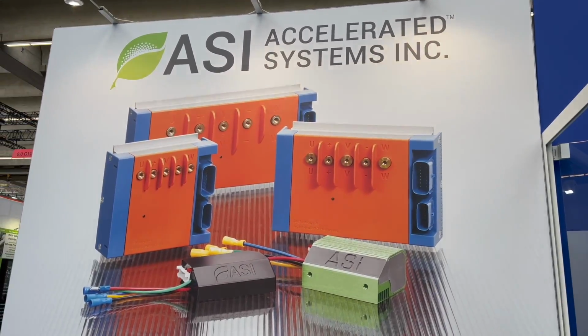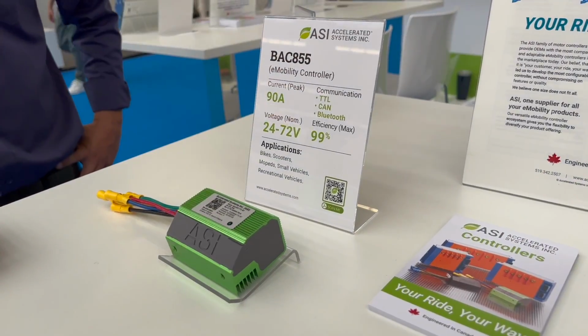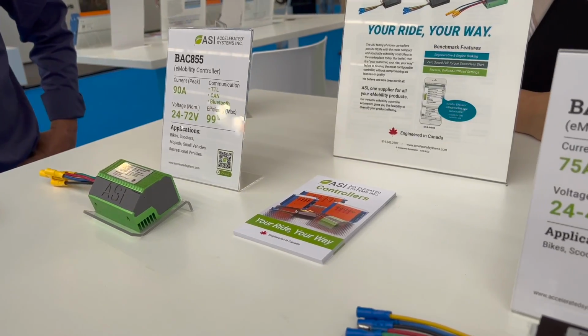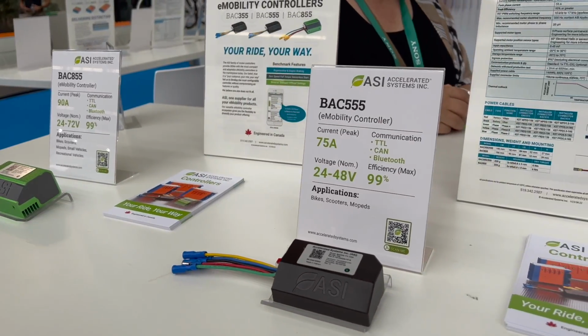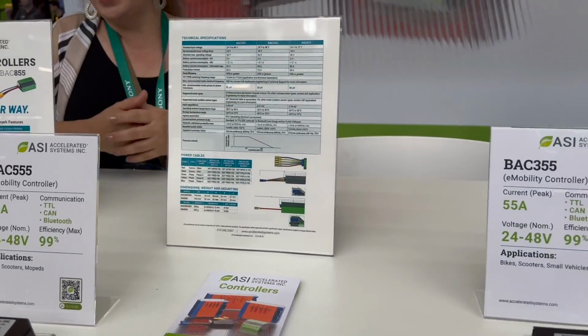Ever heard of Asi Controllers? These things are a favorite for high-powered e-bike tinkerers and often turn Surons into tire-shredding machines. But the company's super high power and high efficiency controllers are also working their way into light electric four-wheelers like UTVs and golf cart-sized EVs, which could be a whole new industry to watch out for.